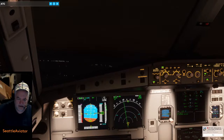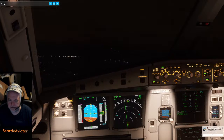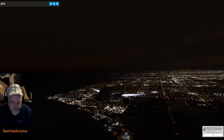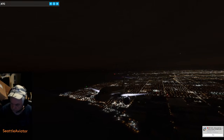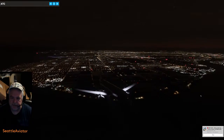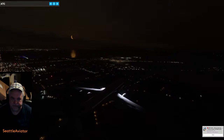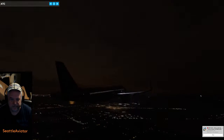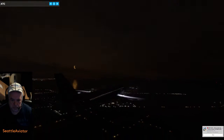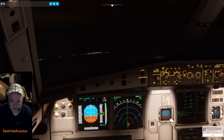The climb, our levers in the climb position. So we should be on our way. Sorry for the drama. What's life without a little drama? Hint of sunrise on the horizon.